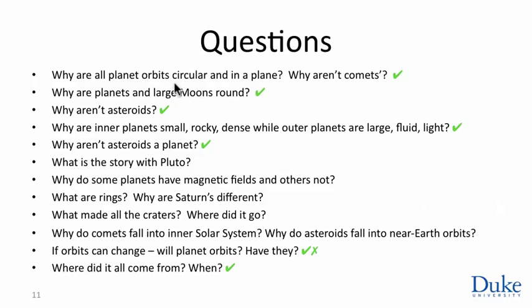The plane is the original plane of the rotation of the solar nebula. And comets move on whatever orbits they happen to have been thrown into, because they are the result of some near collision with a heavy object of some old planetesimal. So we've made some progress, though there are still questions we need to ask.